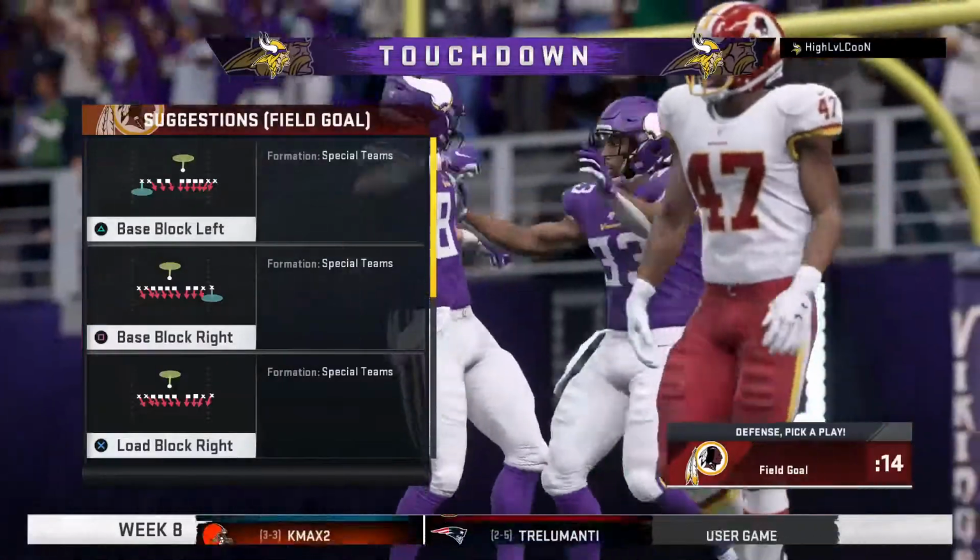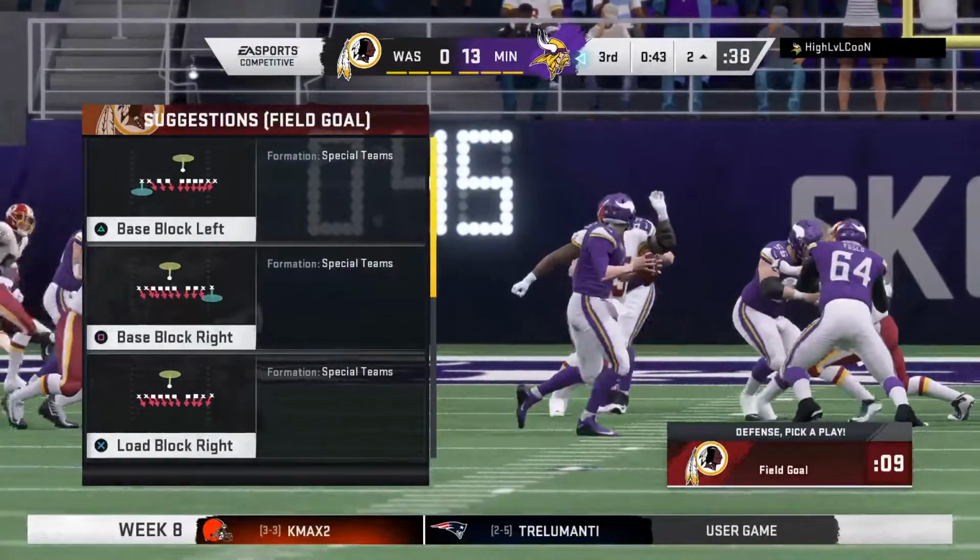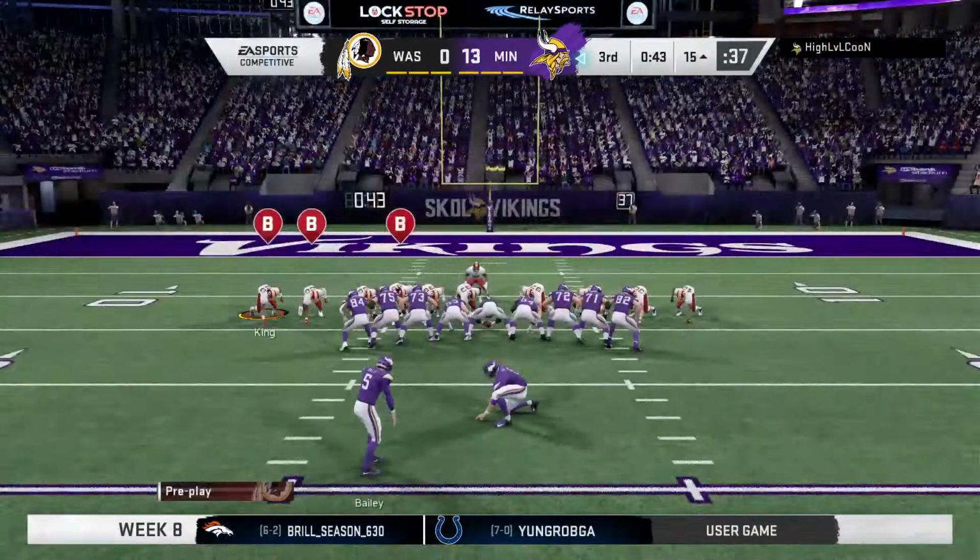Cousins again. The quick slant caught. And he'll get into the end zone. Touchdown, Minnesota. Olabisi Johnson, his 3rd touchdown now on the year. And the Vikings are going to widen that advantage.